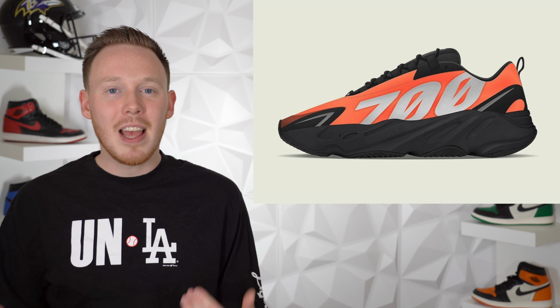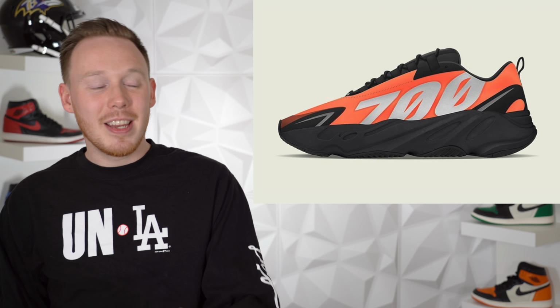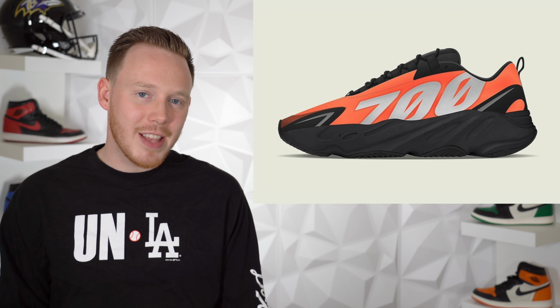It also features the 700 logo on the lateral side of the shoe in silver 3M. It's an out there shoe, I don't know what else to say about it, and I think if you're into it, you should definitely go for it. Because this does seem to be the MNVN that a lot of people are excited about, and also because at the end of the day, it's a Yeezy, this shoe will definitely sell out.